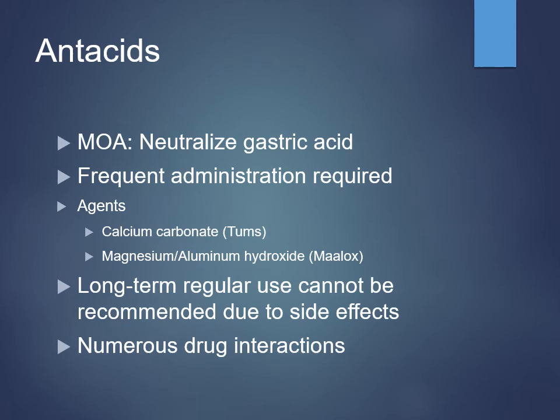So again, we mentioned the antacids. The problem with those is they're typically very cheap, however they need to be administered very frequently. Good for what sort of situations? Not really persistent, severe GERD. When are they better used? Intermittent, more episodic GERD symptoms, especially if you know there's a specific trigger you can't really avoid. This would be a good option there. Most commonly we use calcium carbonate or magnesium and aluminum hydroxide. So Maalox is a very common one.